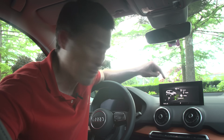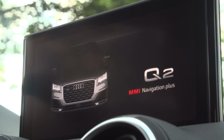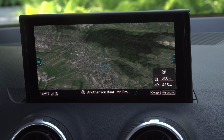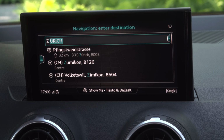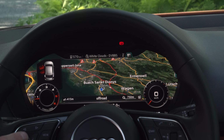It's got a high-speed graphics processor in it, and it's basically like driving around with a computer in your car. The Q2's operating system is designed to mimic a smartphone, and the touchpad has pinch to zoom controls for the maps, though it's actually quite awkward to use. You can get the sat-nav with predictive text input, which guesses what you're typing based on your location. The optional virtual cockpit swaps normal instruments for another high-definition display.